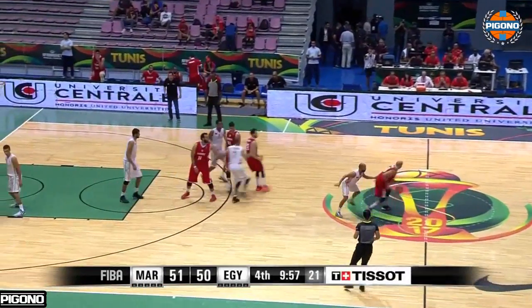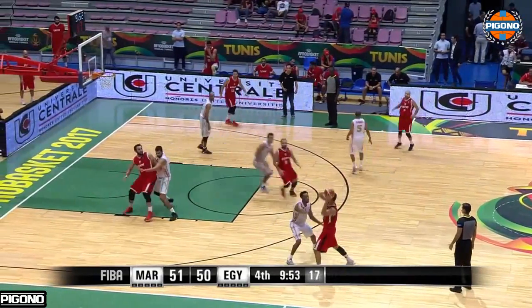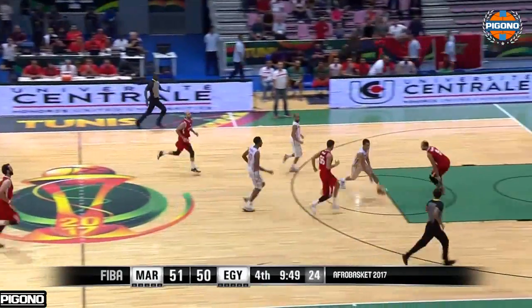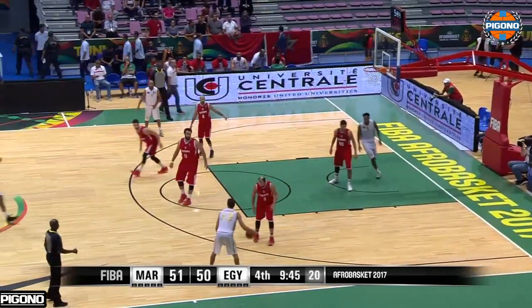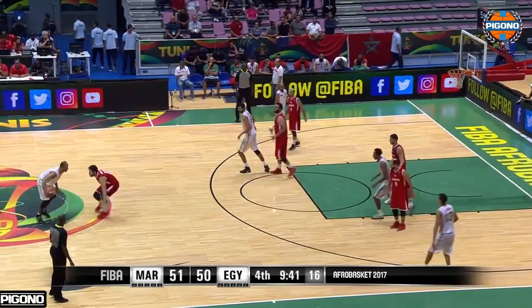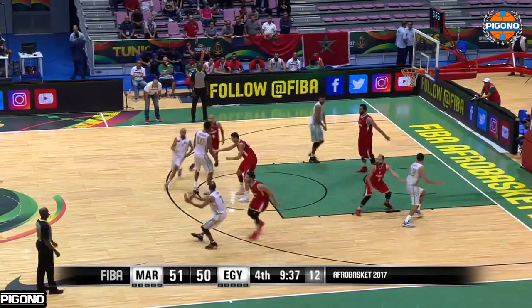The Egyptians in the red, remember. Just 1 point behind. A strong start to this fourth quarter could make all the difference, and they've given it away. And are Morocco about to punish them here? Great defense from El Maksoud on El Gamal. And that's a turnover for Egypt at the beginning of the fourth.